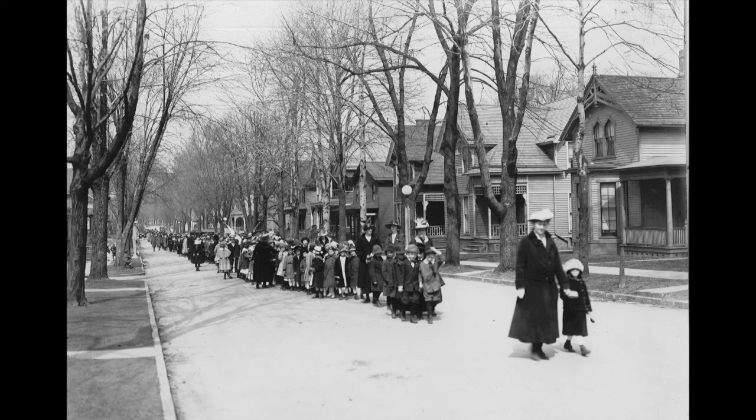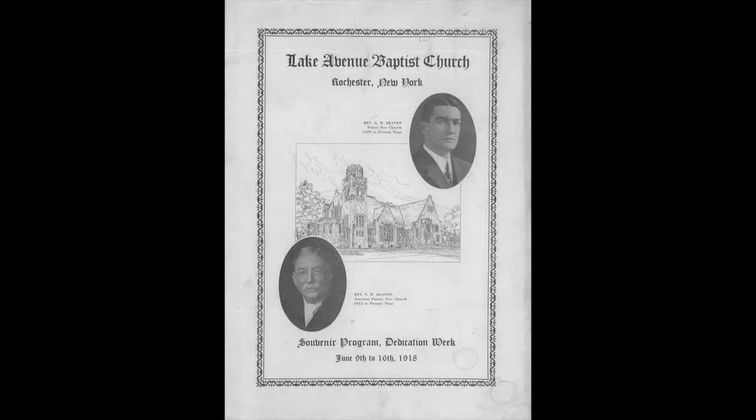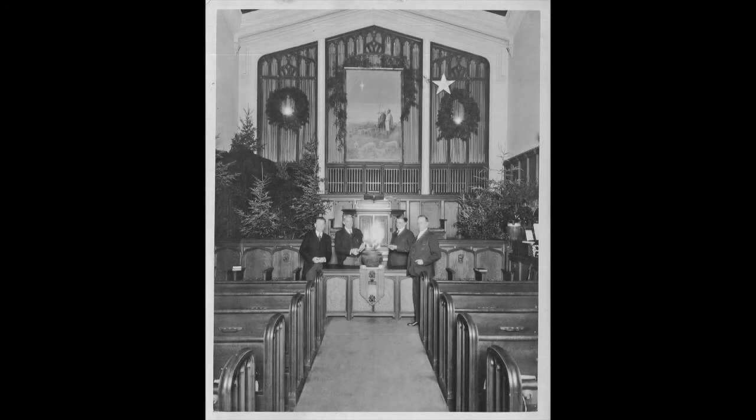It was on March 31st, 1918, Easter Sunday, that all the Sunday school classes marched from Exposition Park back to the new church building. And from June 9th to the 16th, 1918, the church celebrated Dedication Week for the new church. It was on December 31st, 1928, at the New Year's Eve watch night service, that the mortgage for the 1917-18 building was burned.